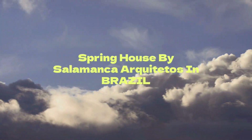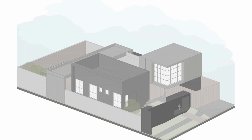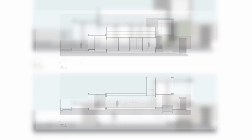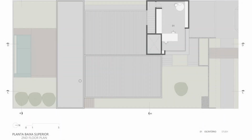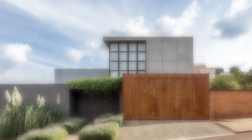Spring House by Salamanca Arquitetos in Brazil. The Primavera House, located in a residential neighborhood in the city of Toledo-PR, is the result of a transformation opportunity. The mid-80s residents aimed to create a new, current space that could meet the demands of a growing family.